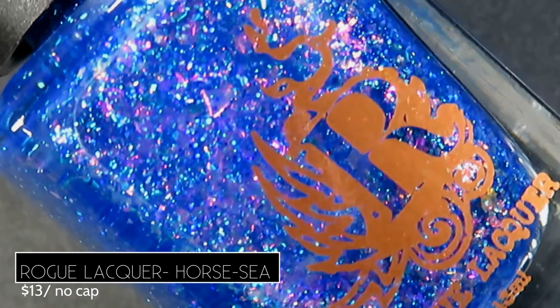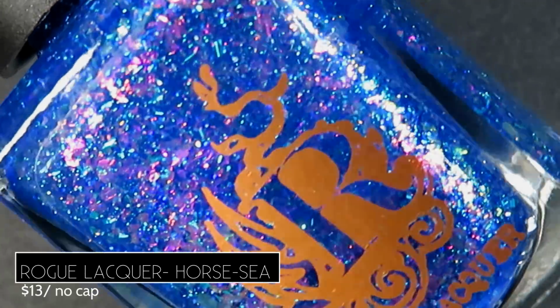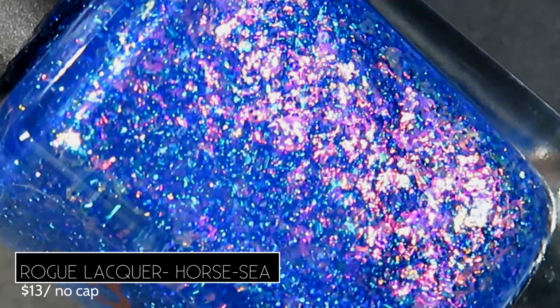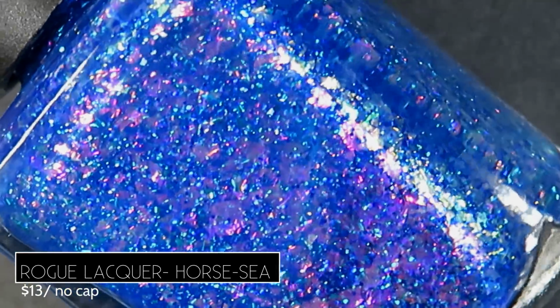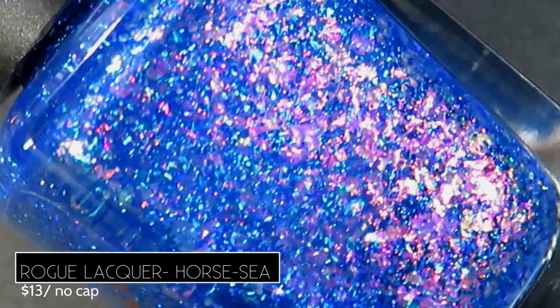The brightest blue I have to share with you this month is from Rogue Lacquer. It's called Horsea, cute name, and it's described as being an ocean blue base with pink to orange color shifting flakes, holographic flakes, and turquoise metallic flakes. This one was inspired by hippocampus, and it's going to retail for $13 and has no cap.